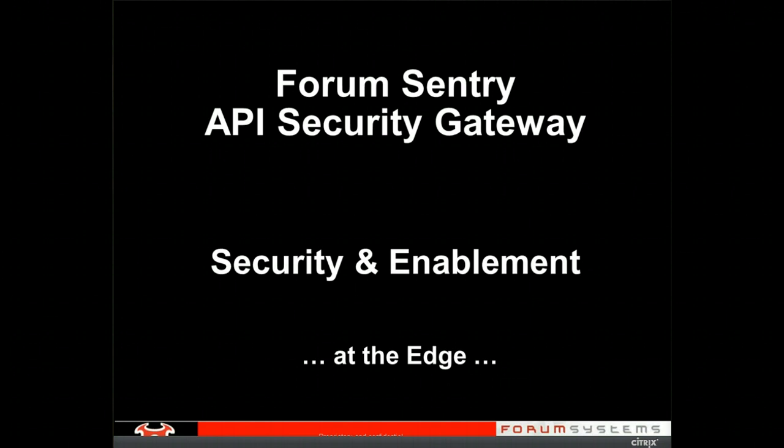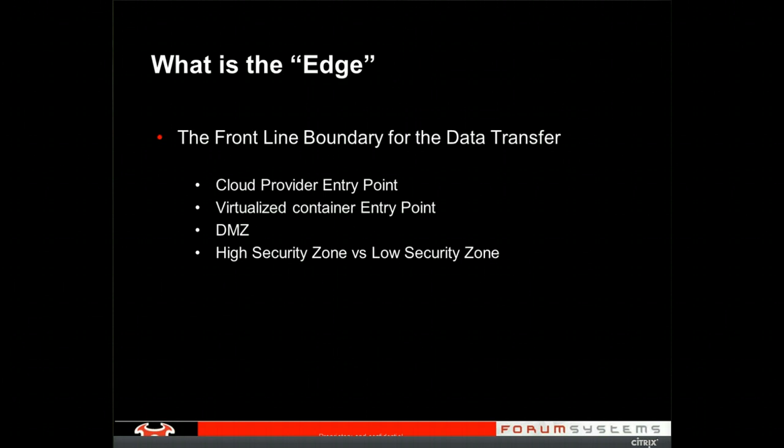You heard Randy from Forrester talk many times about the edge. The edge can mean many things. In the traditional sense, of course, it's the DMZ, the corporate boundary, but it also means the frontline boundary of where your data transfers are occurring. And a boundary could be your cloud provider, public or private cloud provider entry points.